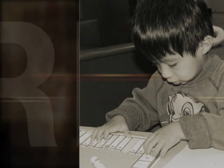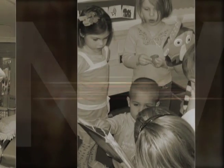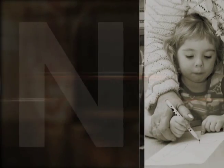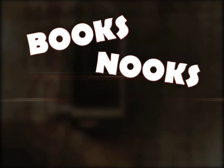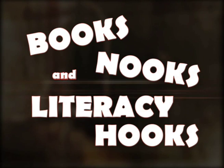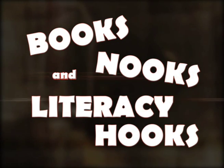Children become interested in reading, writing, talking, and listening as part of everyday classroom activities. There are many ways to open the world of early literacy learning to young children through a literacy-rich classroom environment. Come along with us as we explore the countless possibilities in books, nooks, and literacy hooks.